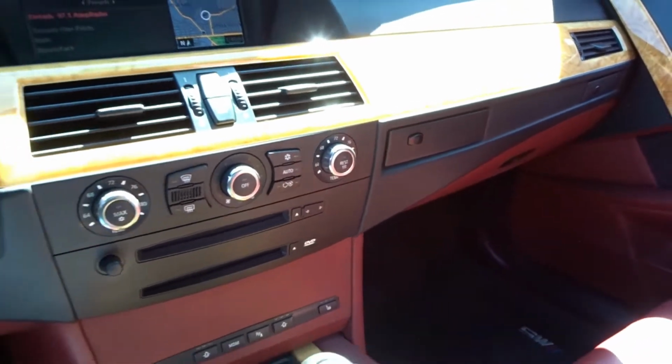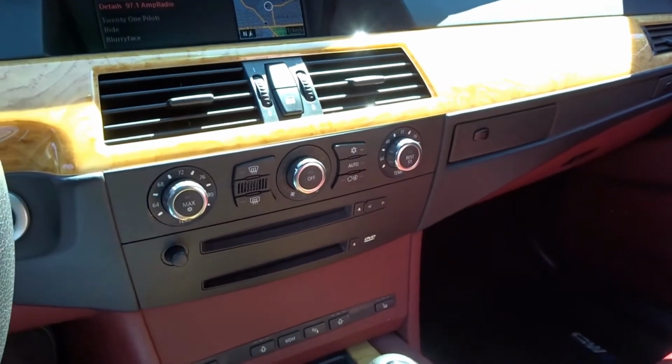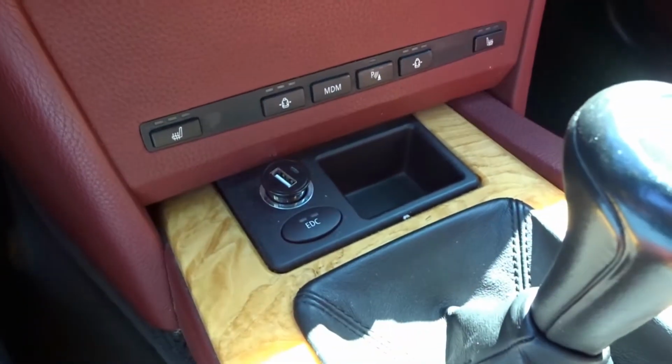Now I love this feature. I did have an 01 M5, the V8 version, and they had the weirdest and worst cup holders ever.